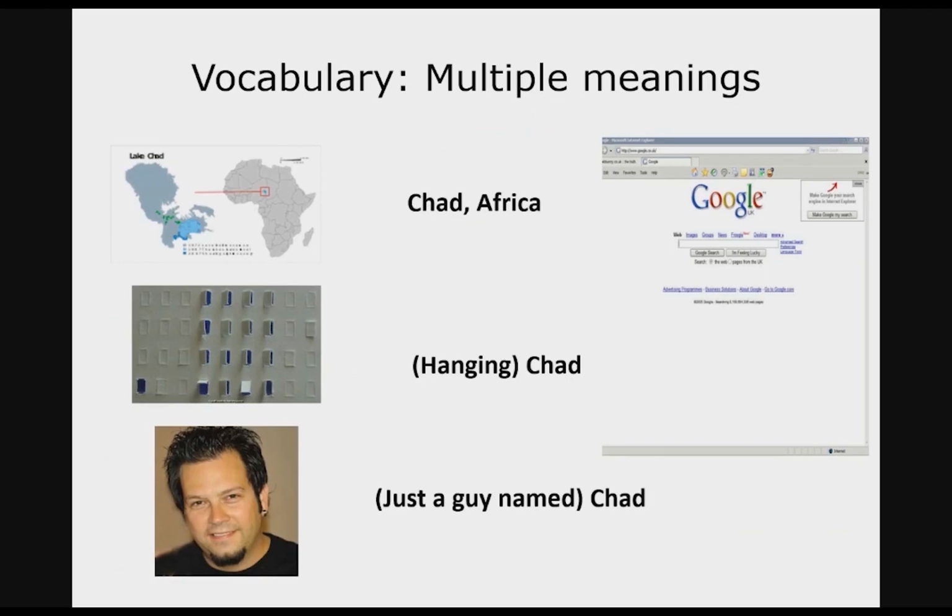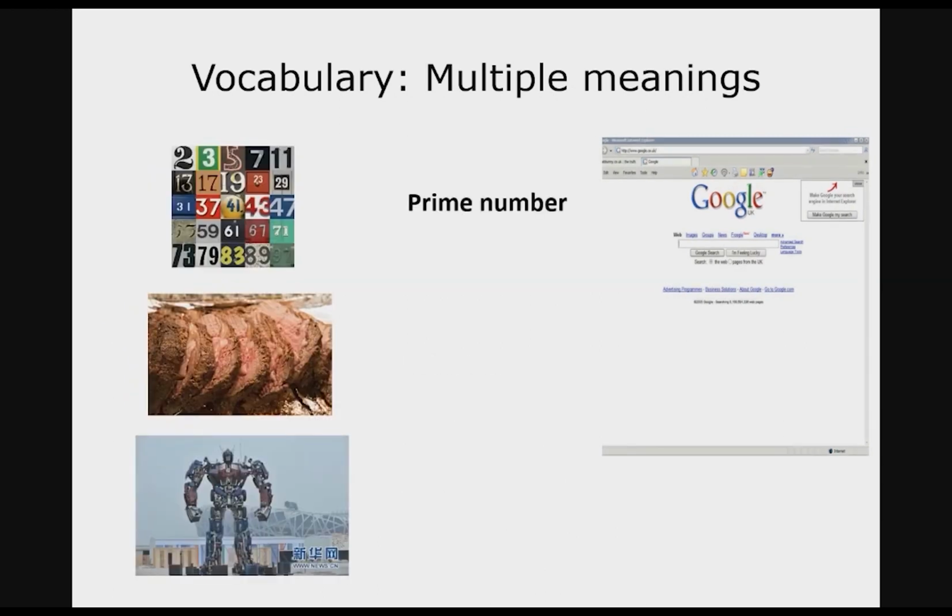For example, another example, you could be looking up Chad in Africa, and you could be looking up hanging Chad, or just a guy named Chad. That's the first guy that came up when I hit Chad. This is important in school, though, because you're going to learn the same words in different disciplinary areas. So a prime number is very different than a prime rib. It's very different than the proper name Optimus Prime.